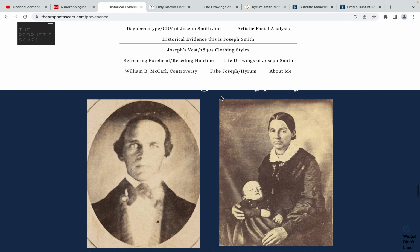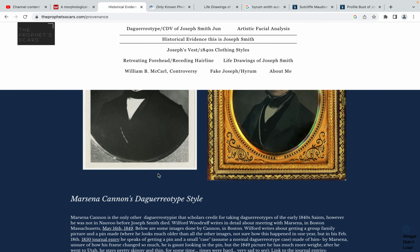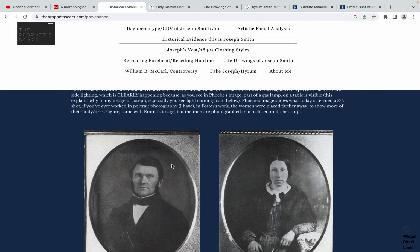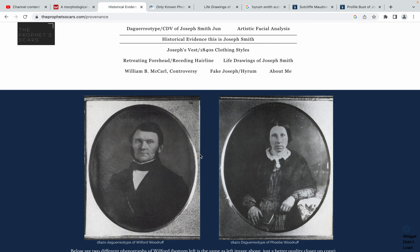But this is believed to be Lucian Foster and J.S. Bibbins' work. I don't show Bibbins' on this page. I'm more just showing Lucian Foster's, and I show this copy. There's a very cleaned up version, but then this background looks flat and it's cropped. So the only version of this that I could find where I saw the whole daguerreotype is not very high DPI, but you can see either way. You would need to squint to see the background and see it's not level, and there's a pleat right there. And then if we look at Emma's picture, there's a pleat.